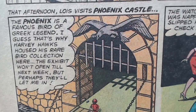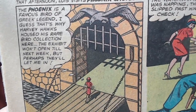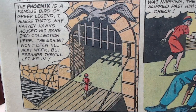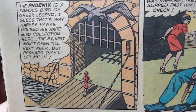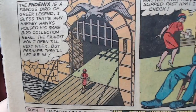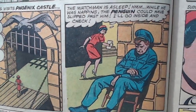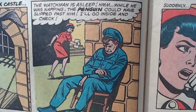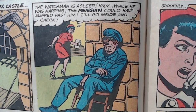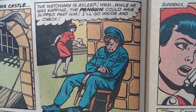That afternoon, Lois visited Phoenix Castle. The phoenix is a famous bird of Greek legend. I guess that's why Harvey Hawks housed his rare bird collection here. The exhibit won't open till next week, but perhaps they'll let me in, she thinks. Oh, look at her sneaking through. The watchman is asleep. While he was napping, the penguin could have slipped past him. I'll go inside and check.